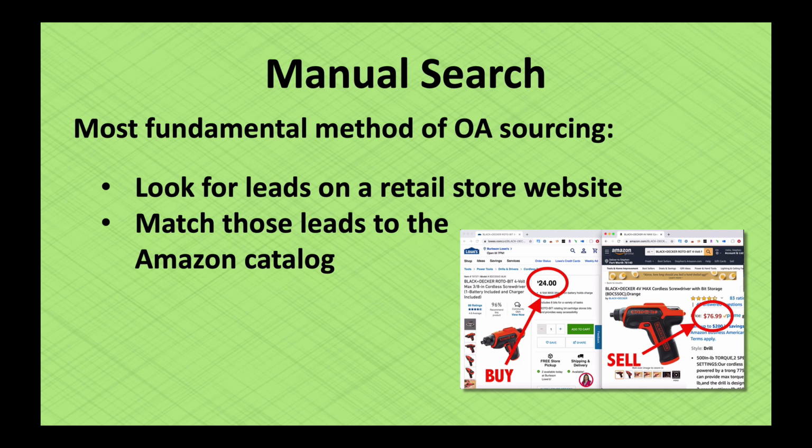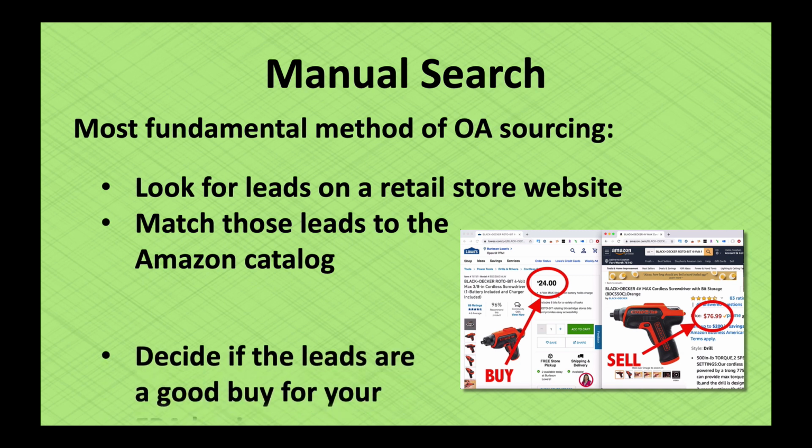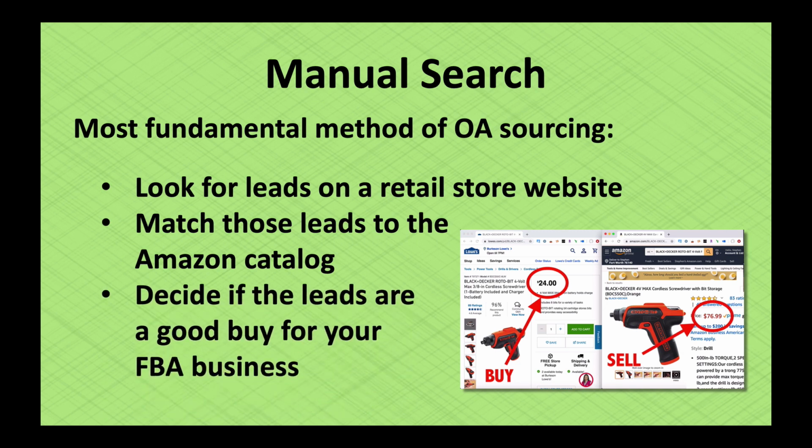Is it available on Amazon? Is this exact item available on Amazon? And if so, is that exact item then a good buy for your FBA business? You want to look at that price and see. Remember, again, arbitrage is you buy low, sell high. So buy for $24, sell it for $76.99. That is definitely going to make you some profits there.